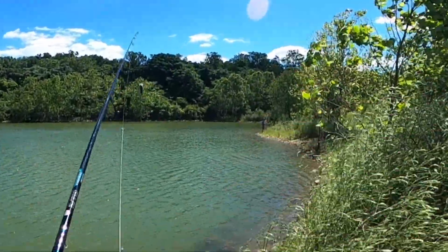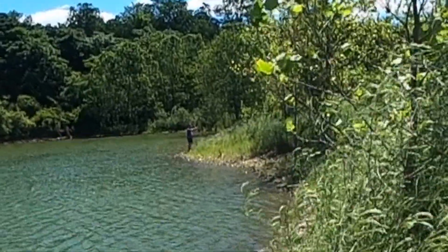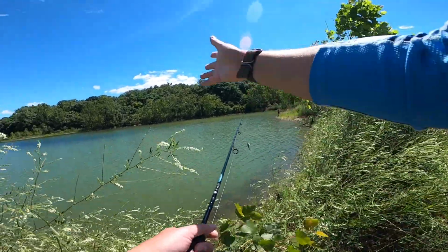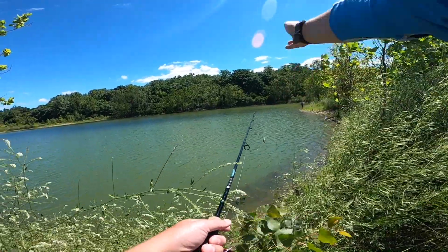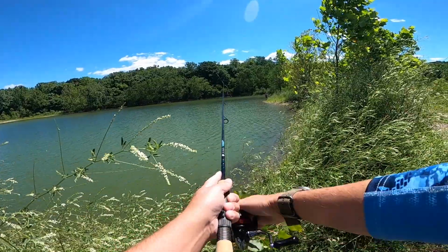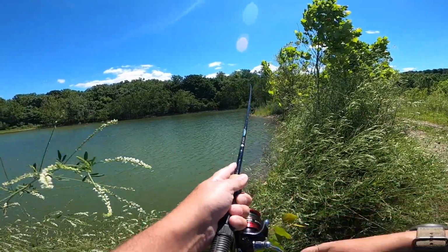Looks like Matt's got a largemouth across the way there hitting that point. I mean, with these 12-mile-per-hour winds, if I want to hit that coast, I'm going to have to cast out here, just to get anything nice.